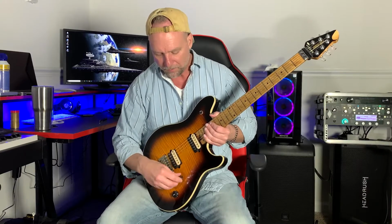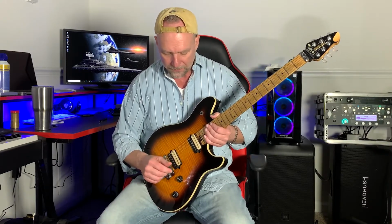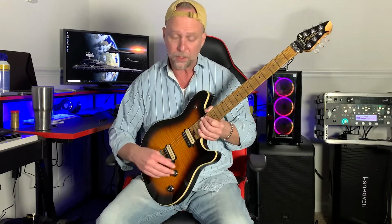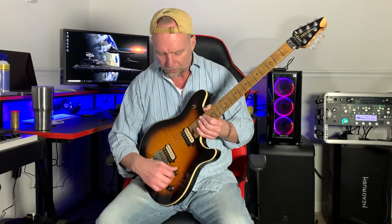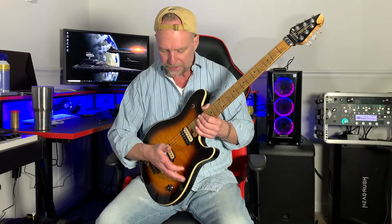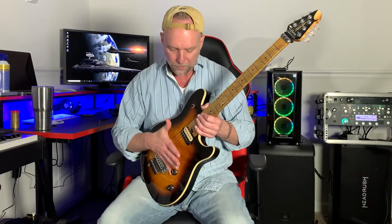And this does not have the Burns pots in it. It's got very good pots, but they're not as freewheeling as the Burns are. They're low friction pots, both of them, but not super low friction. I don't know if you've played one of the new EVHs, but with the new pots, that thing will almost turn on its own. There's crazy low friction on the volume, and a high friction on the tone. These are equal on both sides as far as the amount of friction. But it's still very easy to roll off and on with your pinky.